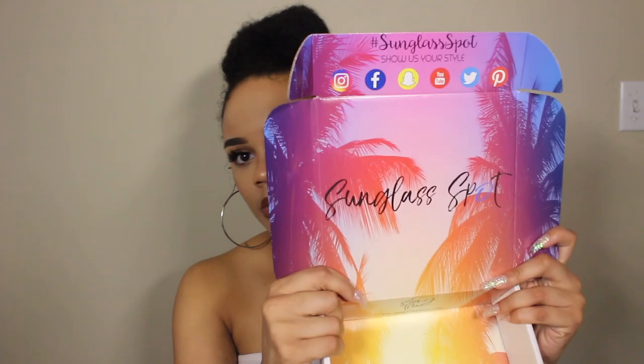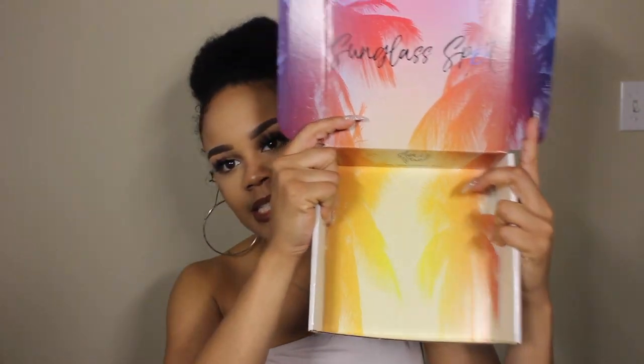The sunglasses come in a box like this, and it looks pretty basic, but once you open it up, it is super duper cute. It says Sunglass Spot, and it has this inside of it. It looks real cute, real summery. Each of the sunglasses came in an individual little plastic slip like this.